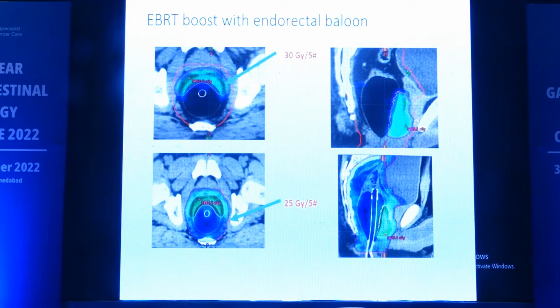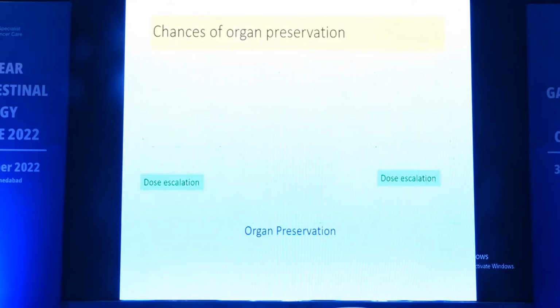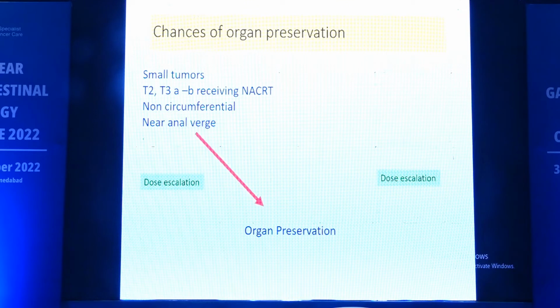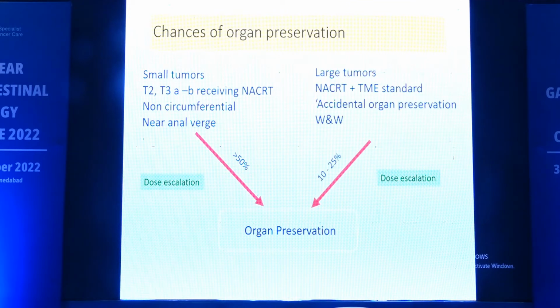And the patients who can't undergo brachytherapy, or if they find it difficult to have this applicator in situ, or it's painful, then we give them an endorectal balloon, and we try to give them dose escalation with EBRT using the endorectal balloon. So now you can see, if you have small tumors, T3A, T3Bs, and if you don't use brachytherapy, then the complete response rate is 50%.